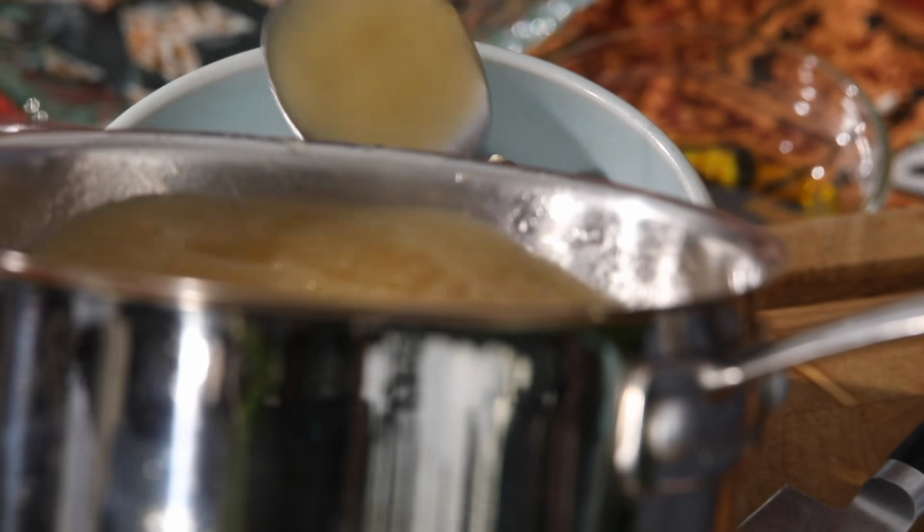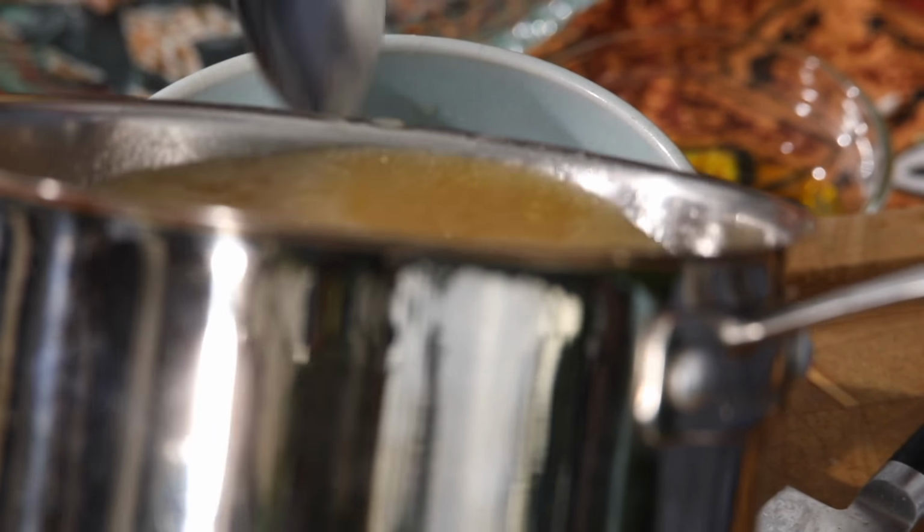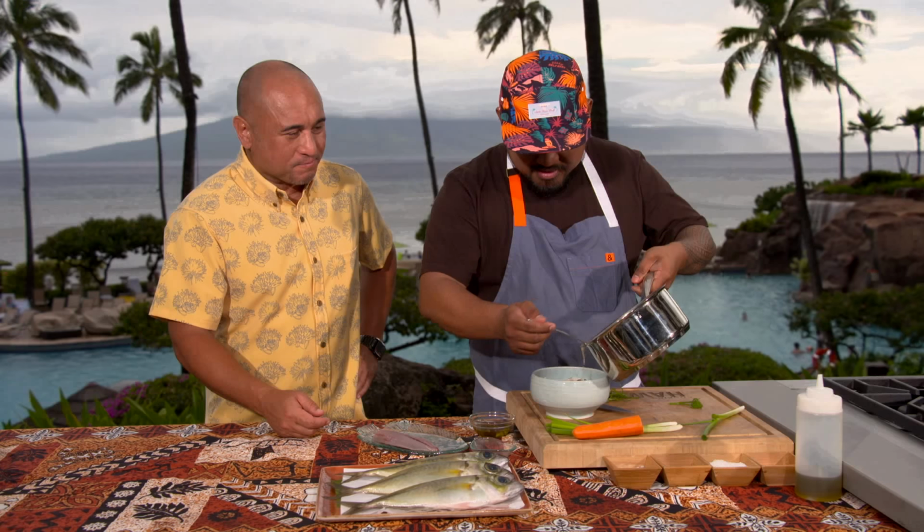That's it. 30 minutes. I guess you take the rice 20 minutes and then the sabao 30 minutes. Yeah. And make sure you get some fresh fish. All right. And that's it. That's garnish. When we come back, what are you going to make?